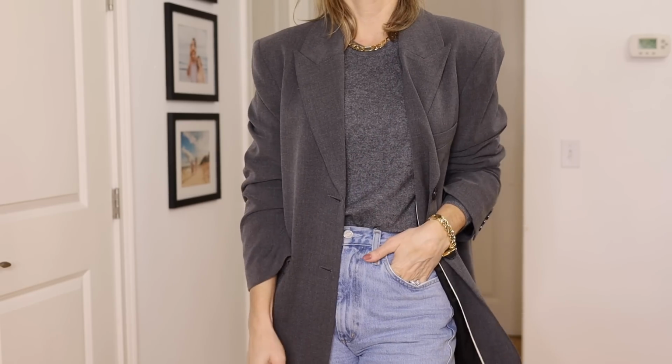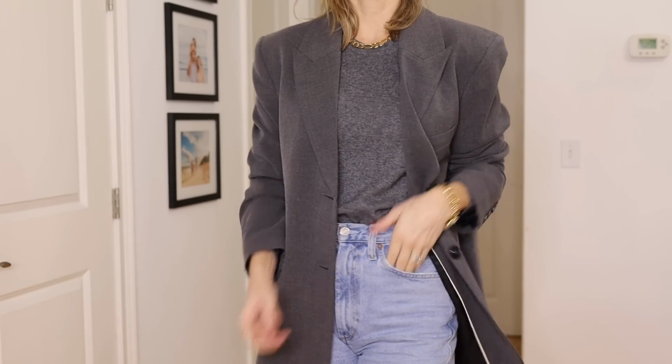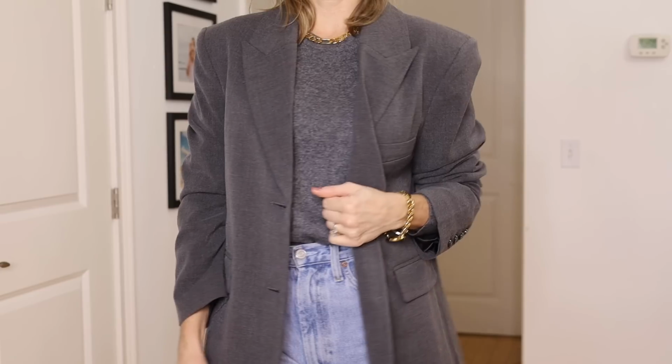Somehow it looks softer, it looks more relaxed. It's just giving me the vibe that I really want. And I love the fit of the blazer. It's slightly oversized. It really made me realize that I'm basically not feeling the black for the blazer this year. It doesn't mean that I'm not gonna go back to it.